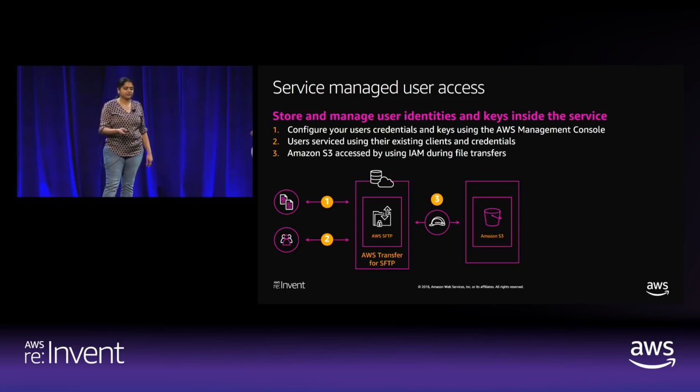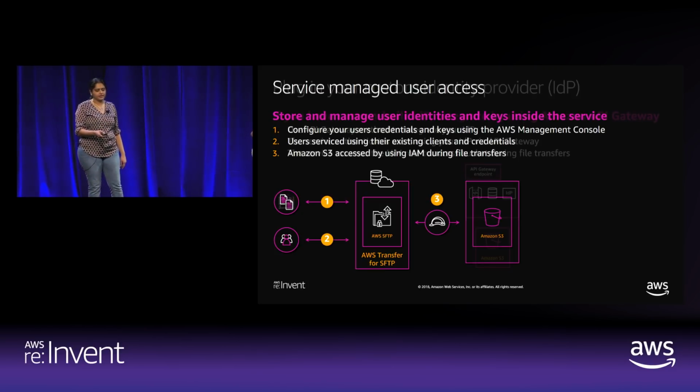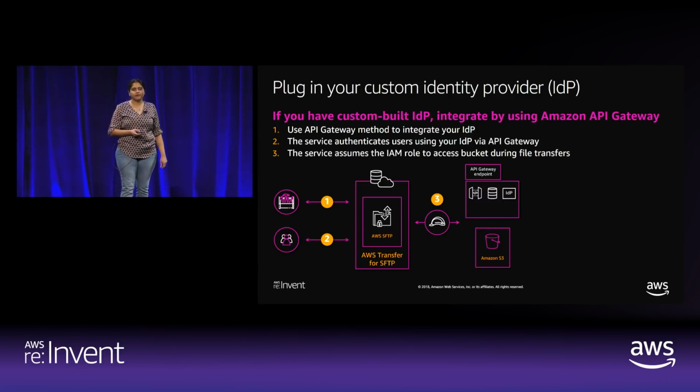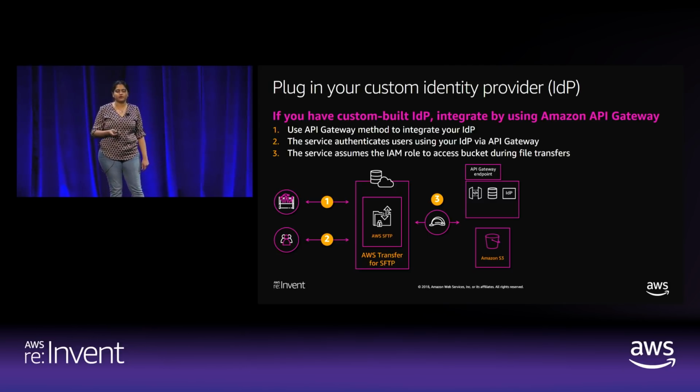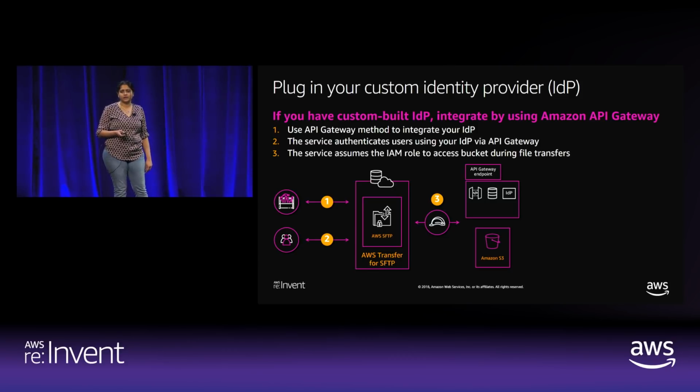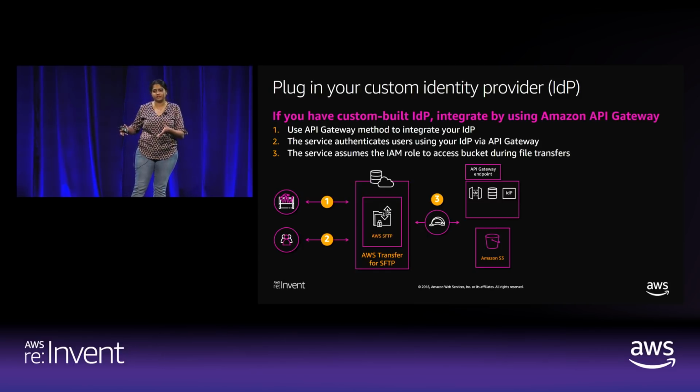Now, the other form of authentication that Ranga's team is using is where you can plug in a custom identity provider. You may have users stored within your own database, whether it's a Microsoft Active Directory, or an LDAP server, or one of these directories on-prem. We give you a way where you can integrate that and continue to use that. This is the part where Asa mentioned you can seamlessly migrate these users. They don't need to change any of their credentials. If they're using keys, they can continue to use that, or if they're using password-based authentication, they can still use that and they don't need to change anything on their end.